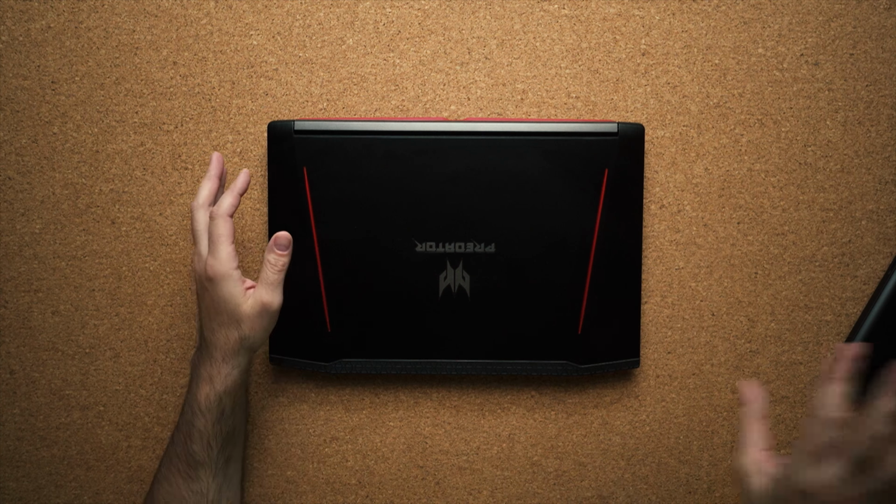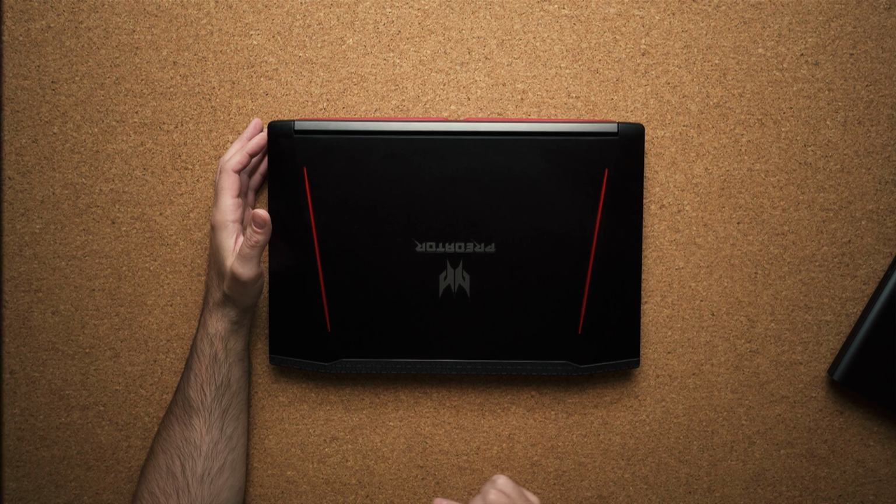So under $1,000, Dell Inspiron 7000. Around $1,000, get the Acer Predator Helios 300.